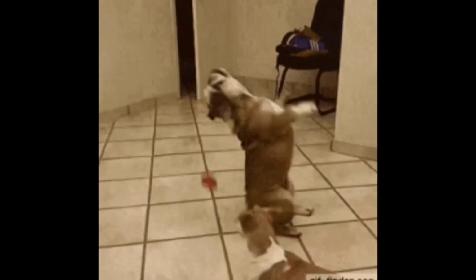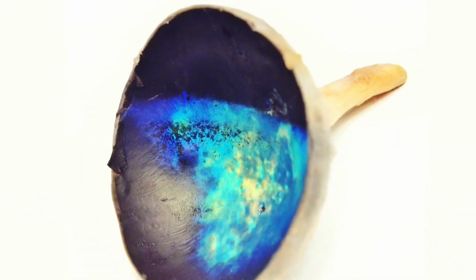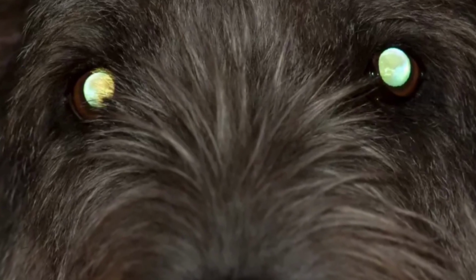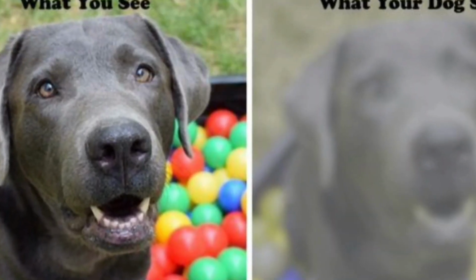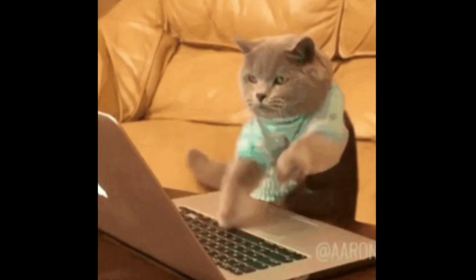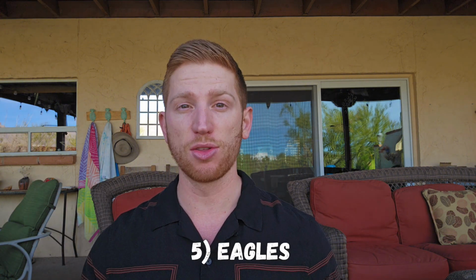The similarities between dog vision and cat vision keep going. Dogs also have reflective tapetum that give them shiny eyes in the dark. They have 5 times better night vision than humans because of their tapetum and having more rod cells. They see more muted colors like cats because of a low amount of cone cells, and they have blurry vision around 20/75. That's better than cats though. Suck it, cats. And now we're going way up in the sky to talk about how eagles see the world.